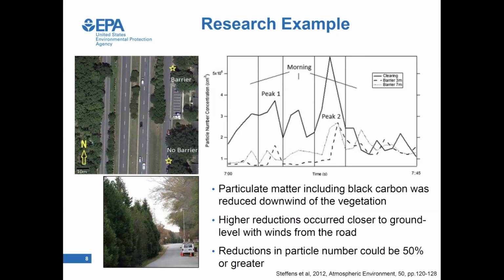To the right of the graph, that's a little later on in the afternoon, wind speeds started picking up, directions started changing. So you see overall concentrations went down. So we didn't see as much of an effect from the vegetation, but again, overall concentrations were lower, exposures were lower. So again, these are not the times of much concern for exposures. But again, when concentrations are high, exposure is high, we saw a big effect in reduction from the roadside vegetation. So we can go to the next slide.